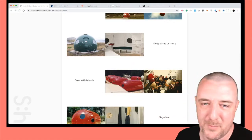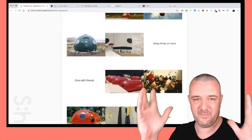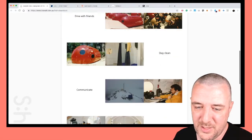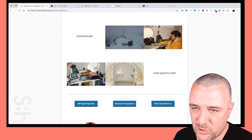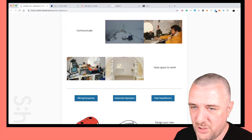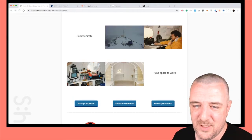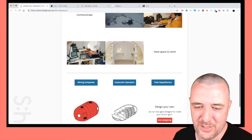Obviously, you'd have a problem from above, and I don't know if you could put flexible solar panels on the top of this as well, but these look pretty cool. And I don't know how good they are in cold conditions, but that guy looks like he's pretty chilling over there with his radio equipment and his little porthole to the world out there.